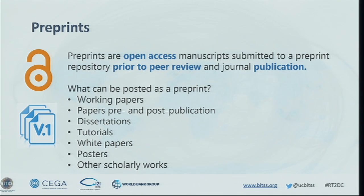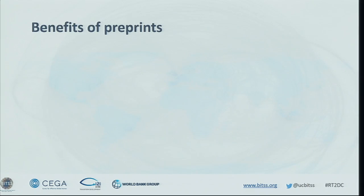You as a researcher can submit just about anything as a preprint. So it can be a working paper, it can be a paper which has just been submitted to a journal for peer review, unless it's specifically prohibited by the journal. You can submit dissertations, white papers, posters. Pretty much anything that can be fitted onto a PDF and uploaded to the internet can be a preprint.